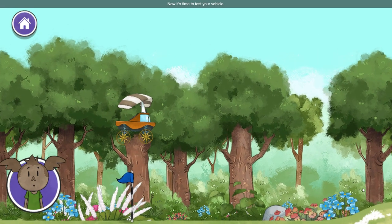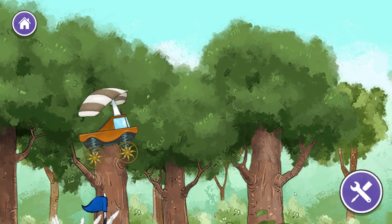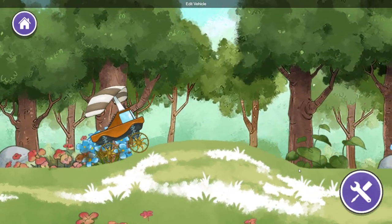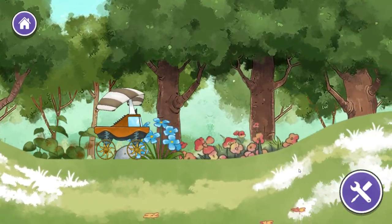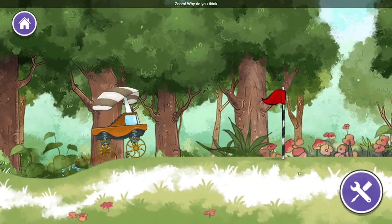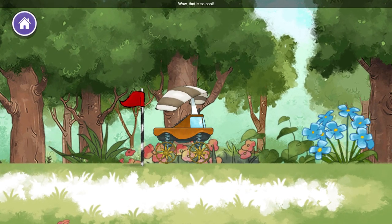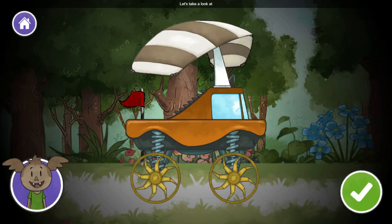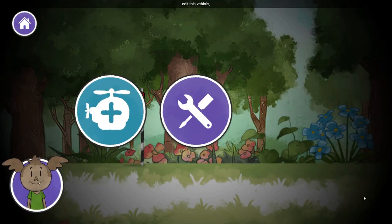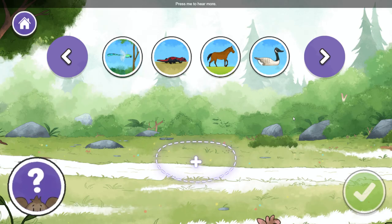Grassy field. Now it's time to test your vehicle. We can see how well it does here. Edit vehicle. Zoom! Why do you think this vehicle can move so easily? Wow! That is so cool! Let's take a look at how you built your vehicle. You can create a new vehicle, edit this vehicle, or try it in a changed environment. Press me to hear more.